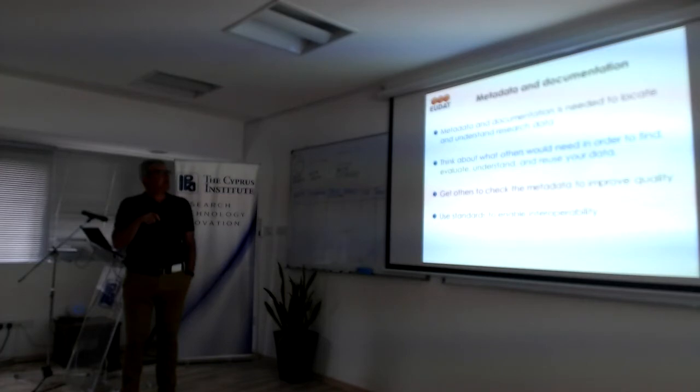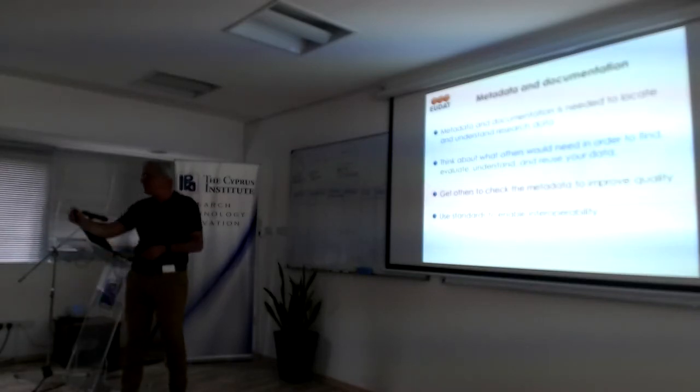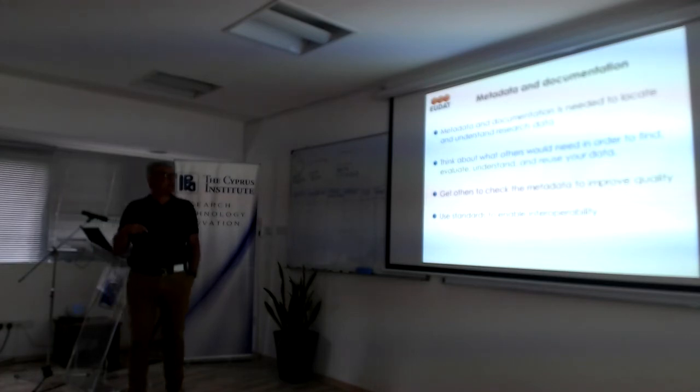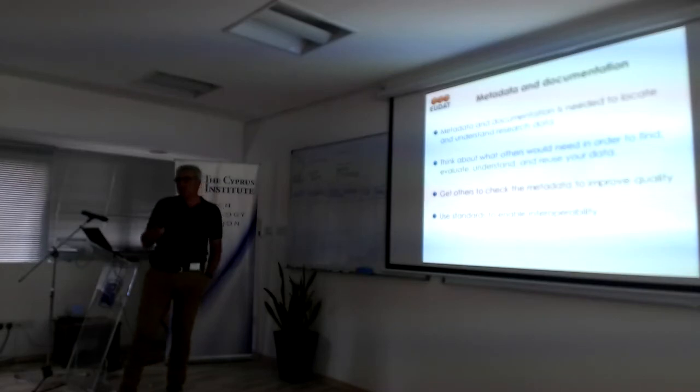You need metadata and documentation to localize and understand research data. You easily understand that if we give you directly Boris's data, we do not see anything unless you have some information. So really, it's something where you create metadata, think about what others will be like. That was, I think, my question on the exercise.